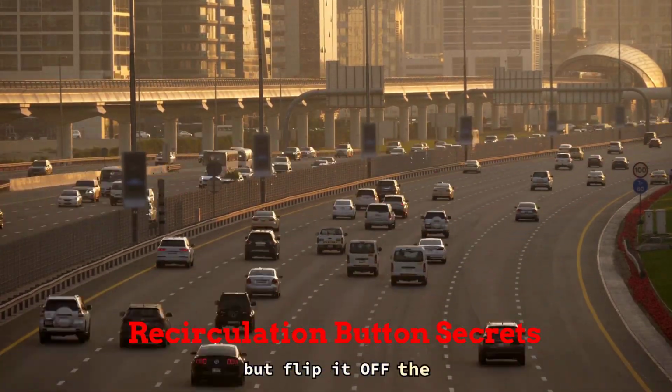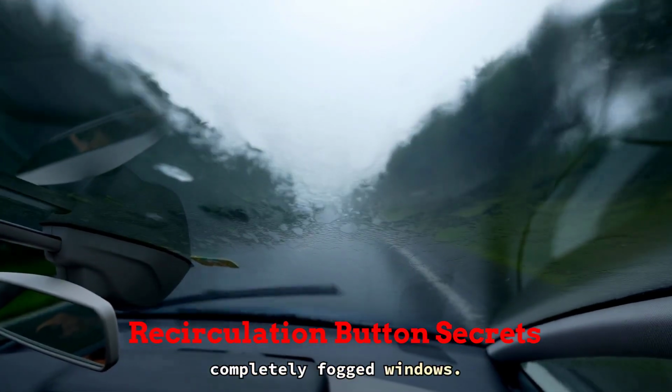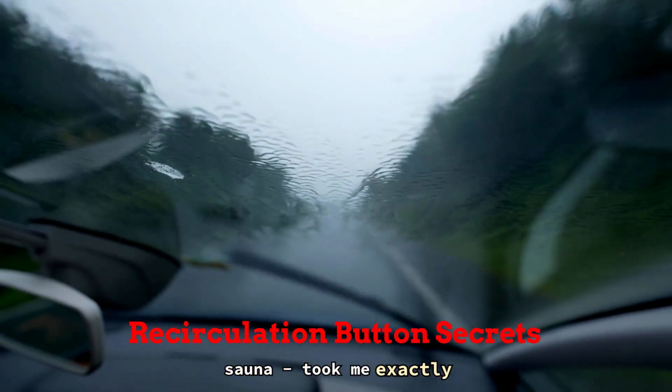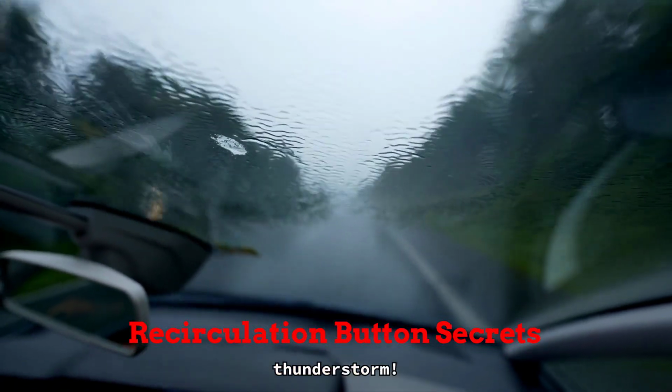But flip it off the moment you see rain, unless you enjoy playing blind driver through completely fogged windows. Just last Tuesday, a customer came in complaining about his windshield turning into a sauna. Took me exactly 3 seconds to spot his recirc had been stuck on through a thunderstorm.